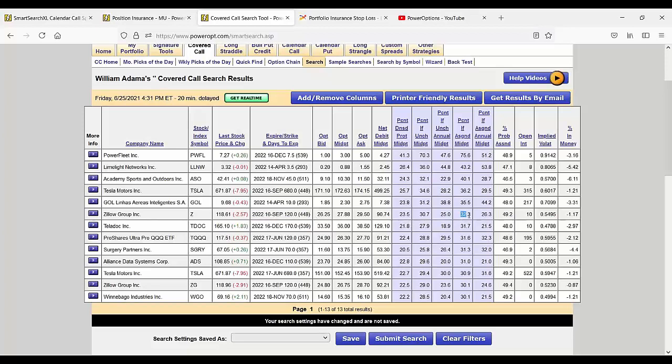23.5% downside protection, 32.3% return if assigned. There's Surgery Partners, there's Tesla. A different Zillow. I'm not sure. I'm going to have to take a look and see what that difference is. The Zillow groups. And then Winnebago is an interesting one, isn't it? That one's got about a 22% return for 511 days. It's only 21.5% annualized return. These are all positions that have similar volatility to Tesla in the last 50 days.